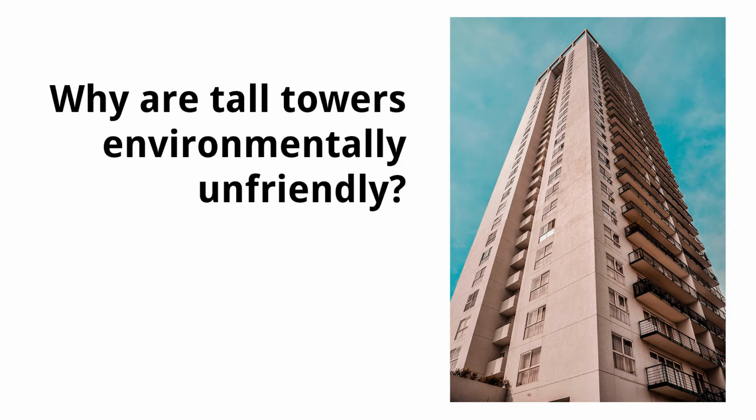So if you're going to build in concrete, you want to build something that's going to really last. And these kinds of tower blocks tend not to have a very long design life before you either have to knock them down and rebuild them, or you have to do a major refurbish on them. So it's very carbon intensive.